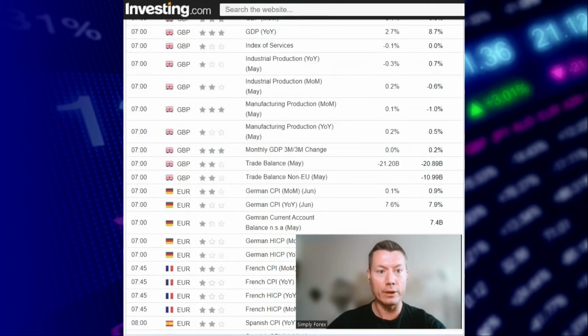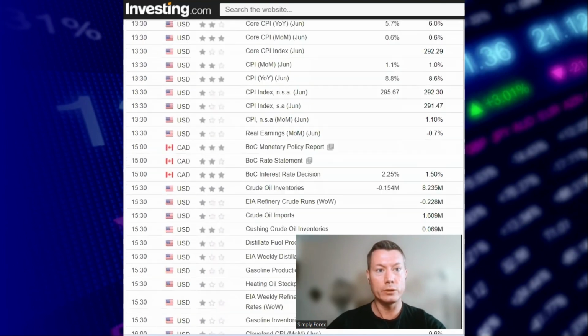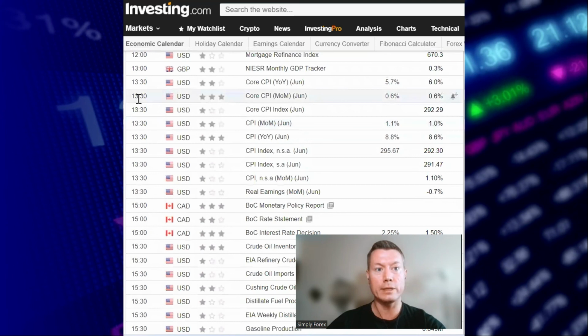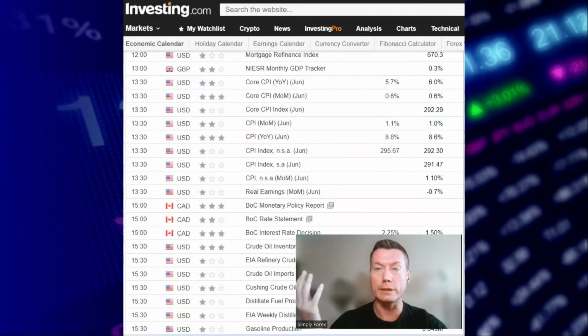If we carry on down, guys, the next piece of news that we're interested in is not until 1:30 London GMT, coming out of the US. We've got CPI figures, and at the same time, we've got core CPI and CPI. These are big figures at the moment because inflation is out of control. The cost of living is out of control. Everyone is looking at inflation figures, and they want them to cool. So big news for the US dollar, which could really move any US dollar pair.